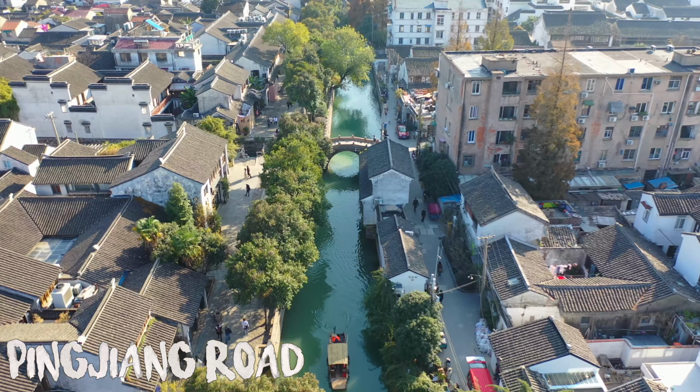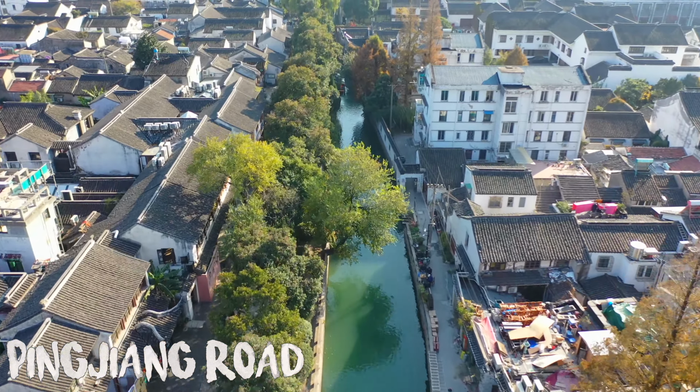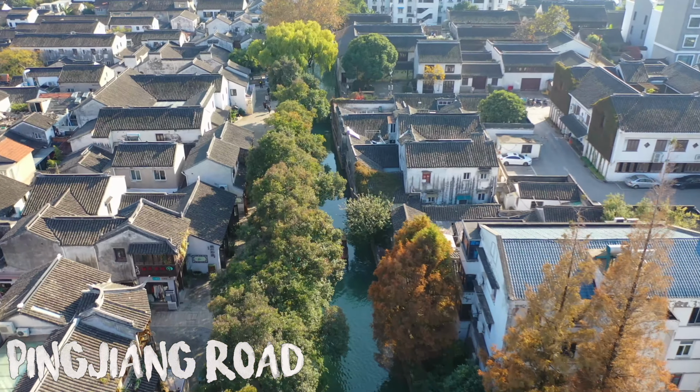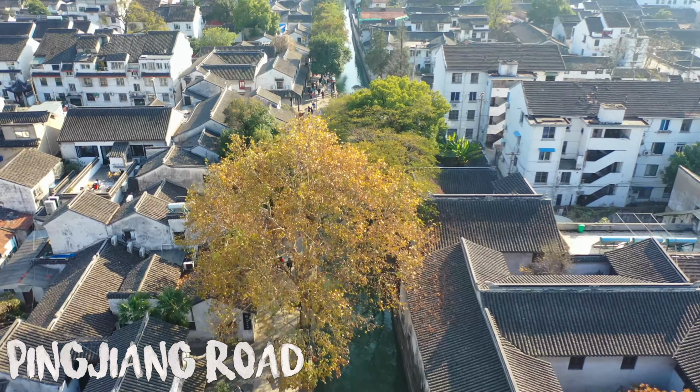Very different from Shantang Street, Pinjiang Road did just the opposite. All those original residents living there did not move out. They were able to return to their routines and lifestyle. Furthermore, the government cooperated with the Pinjiang Road residents to operate and sell merchandise together.